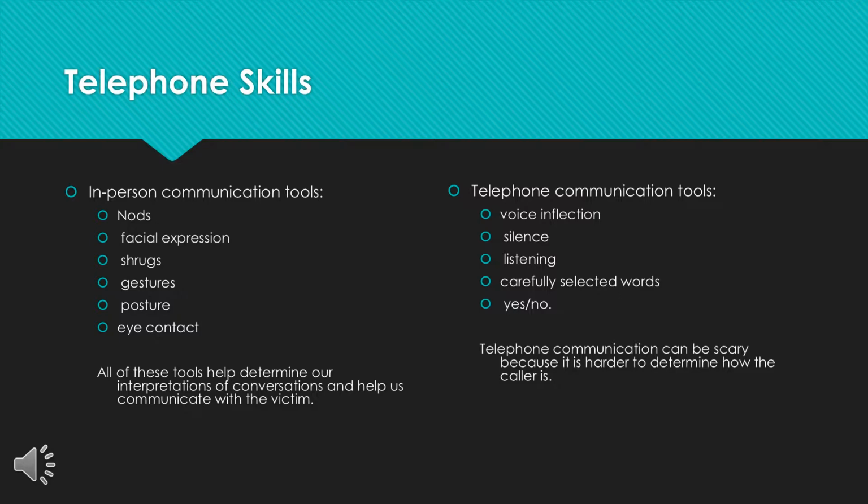What kind of skills do we need for a telephone? We need voice inflection, we need silence, we need listening, and we need to carefully select the words we're using. Yes and no are closed questions, so we build open-ended questions off of the conversation they might be having. Telephone communication can be scary because it's hard to determine how the caller is. So asking questions and figuring out questions through conversation is really important.